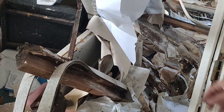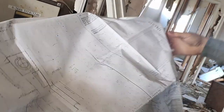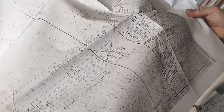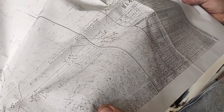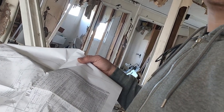Where's that other one there? Is that rubbish? Yeah, there's one here as well. What's it say? A bit hard to read that one. Details of air inlet box and support cradle for sulfur burner. I mean, all this stuff's here, all these bits and bobs. So that'll be down the bottom, I'm reckoning.